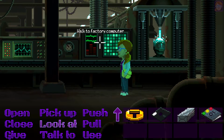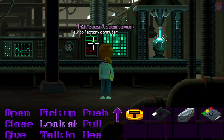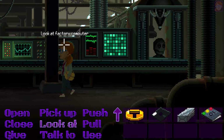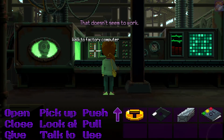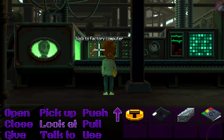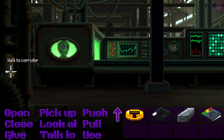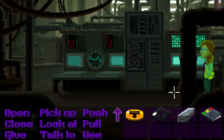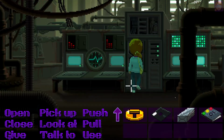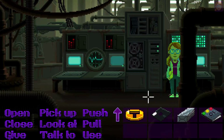Yeah, let's see. What was Uncle Chuck doing before he died? That doesn't seem to work. Why are all these computers on? Because they are producing something. They're definitely doing something bad. I have a feeling that an evil AI has taken over. Ooh. Some more speck of dust.